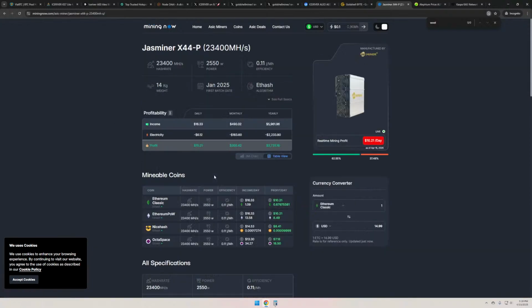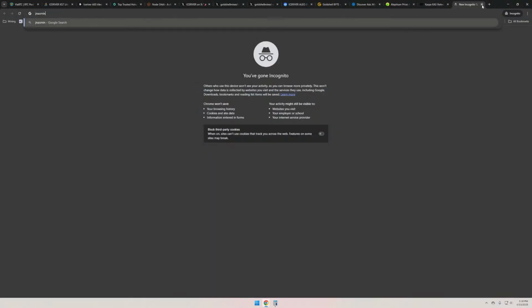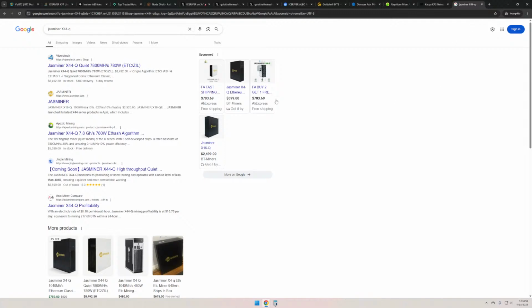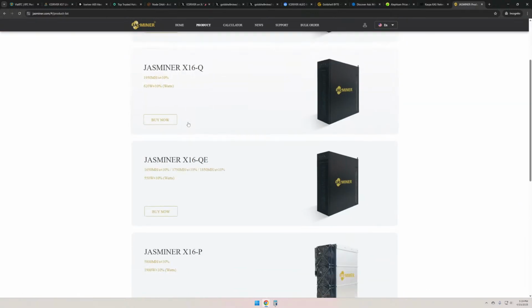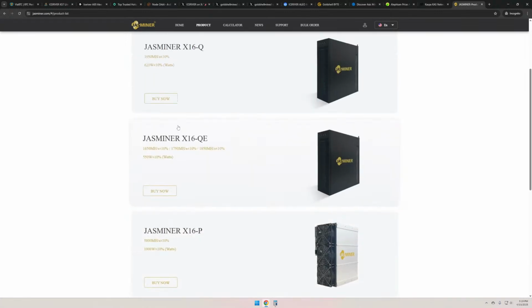Dude, whatever happened with this model? The X44Q. That's right. I bet you they didn't end up making this. Ethereum Classic right now is terrible. I bet you this has not been released at all. I don't think they're gonna release this unit. Where is it? It's on AliExpress. Do they even have it here anywhere? No, they don't even have it on their website right now.